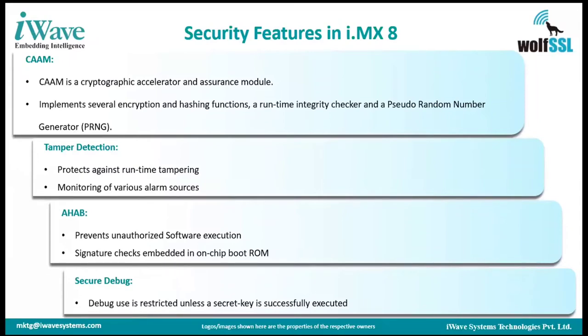Tamper detection is mainly protection from runtime tampering and monitoring of various alarm sources. It could be temperature monitoring and also voltage monitoring. AHAB is high assurance boot, another NXP feature, which prevents unauthorized software execution. Here we are signing all OS binaries with the help of the NXP provided CST tool. And we are also fusing the SRK hashes in the boot ROM so that on each boot, the ROM will authenticate and only then can we proceed with the boot.